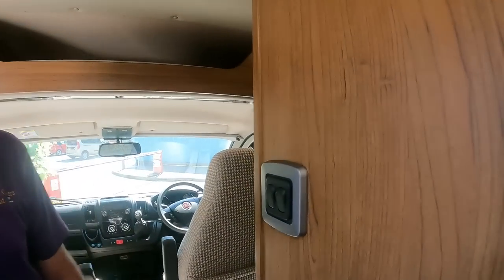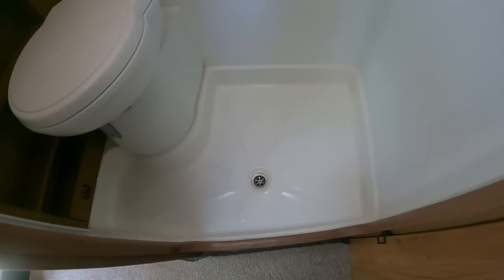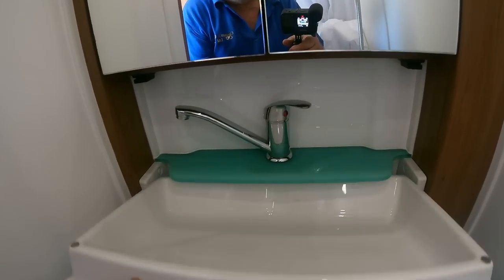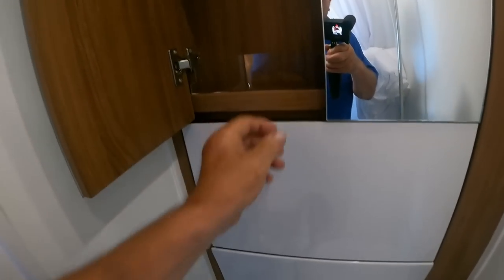Oh. Combined shower. Proved wrong again, Kev, haven't you? I was wrong, yeah. Didn't know at all. Yeah. But it's still a good size one, though, isn't it? I mean, look at that. That is a good size shower room, actually. Oh, we've got the drop down sink, haven't we? Drop down sink, storage behind the mirrors. Plenty of storage behind the mirrors.